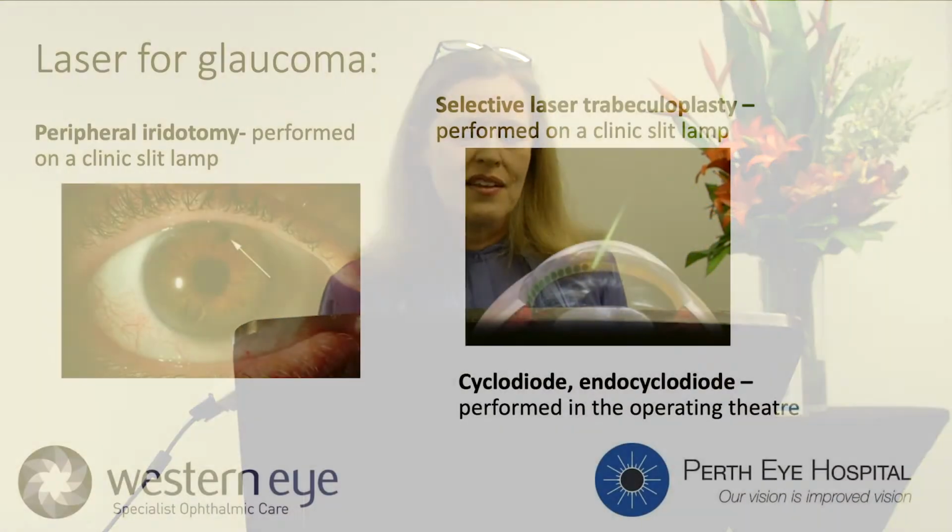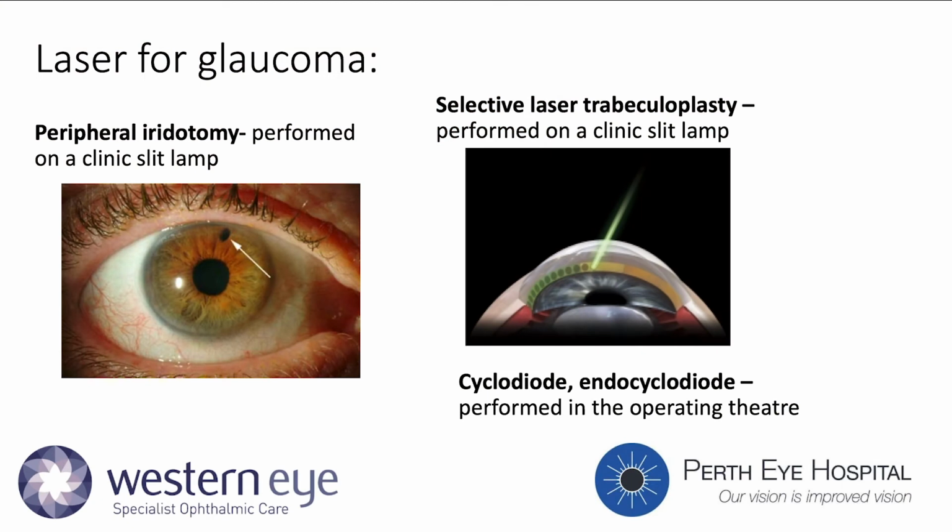Now onto laser. I thought that my big diagram might not explain it quite as well as a photograph. So the oldest kind of laser that we've used for glaucoma is a peripheral iridotomy. If you look at the top of that beautiful hazel green eye, you can see a little black round hole which has been punched with a laser. So that is a person whose lens has grown big enough to block up the pupil so the fluid can't flow through to the front of the eye, and the iris then comes forward and completely blocks up the drain of the eye. So if you make a tiny little hole at the peripheral part of the iris, it's just an alternative pathway for fluid to come through.